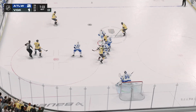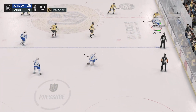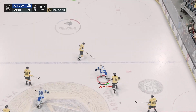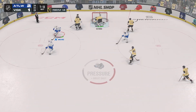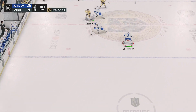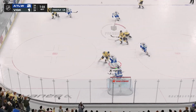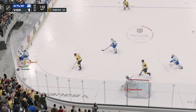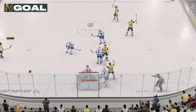Play resumes here as he wins the draw inside the offensive zone. Atlanta's ready to go on the attack. Here's a chance on the backhand. Shuts him down. Well, these are the saves when you know that your goaltender is dialed in, James. The ability to get to the top of the crease and be scared of the shooter, that's a great save. And a great save. Here in the corner, he grabs the puck.